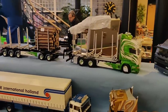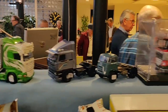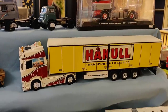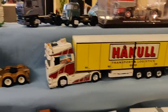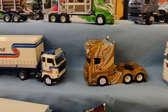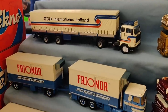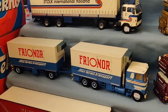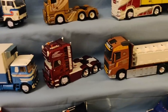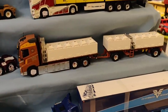I know some of you guys also like trucks, so this is a very good stand. This is from the brand Tekno, and in a couple of months I'm going to the Museum of Tekno, and that is amazing. I think I have to do a few episodes of the Tekno Museum.